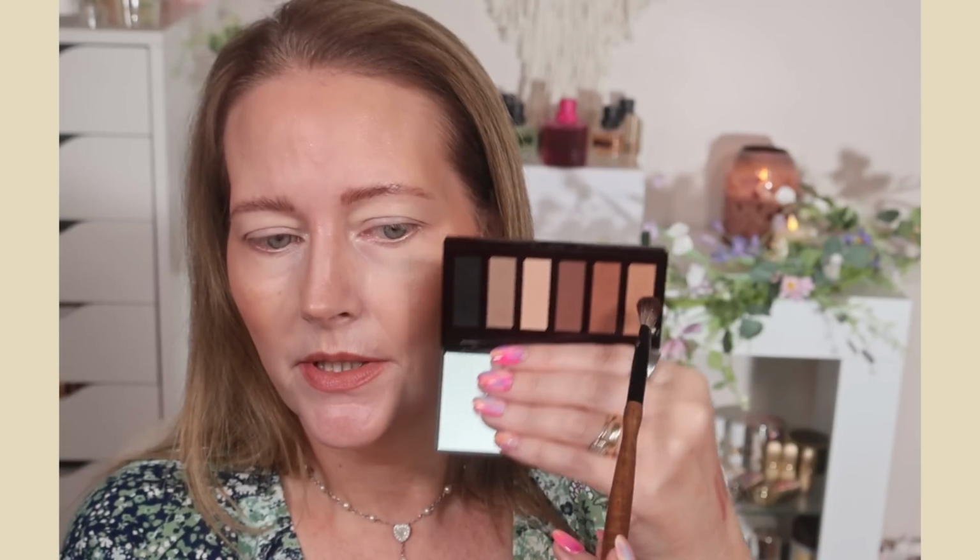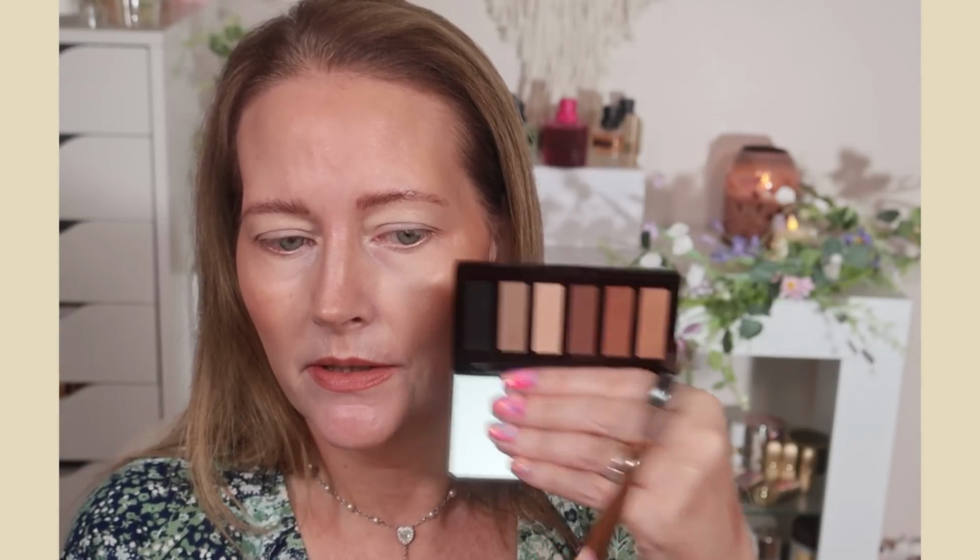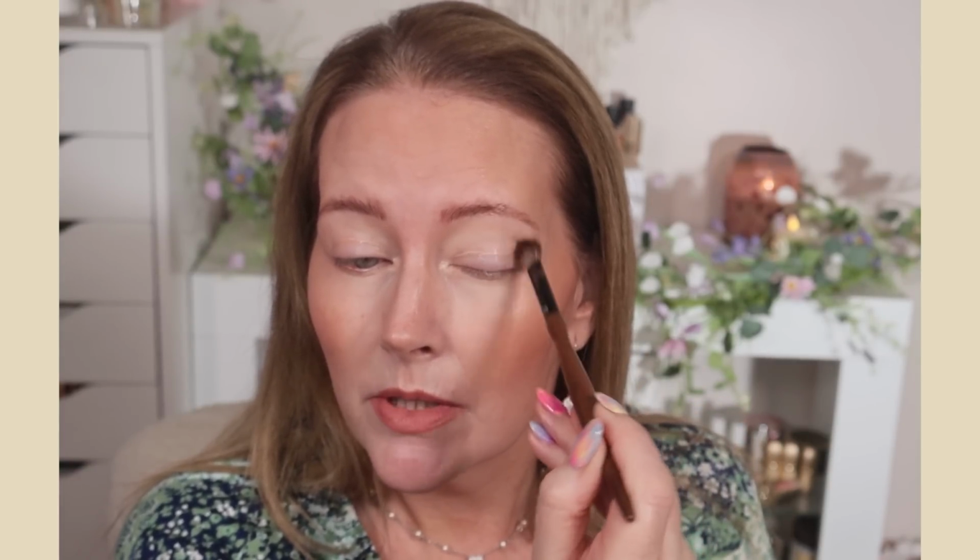So because we're going with the very warm shades here, I think I'll go with these. So I'll start with this one here to keep this very, very simple. Using my Victoria Beckham blender brush, taking this lighter shade into the crease. So this is made in Italy. And the matte formula is very, very good. I think I said I don't really need to review this. It's been around for a while.